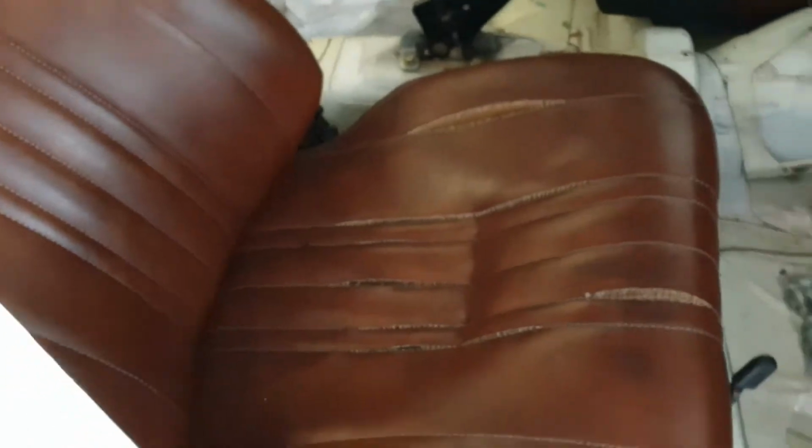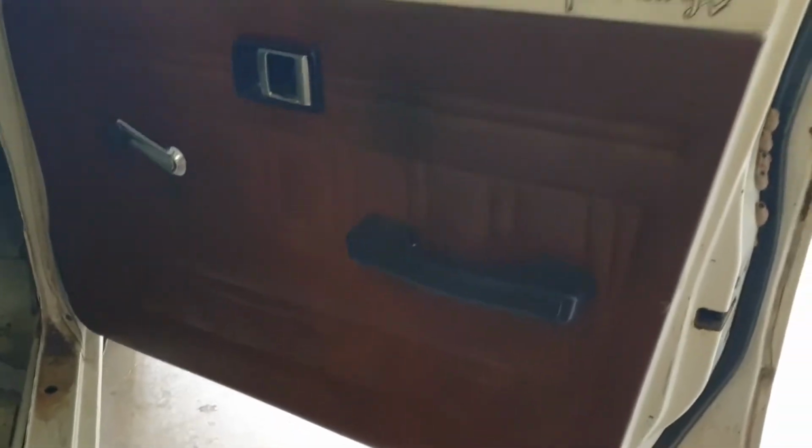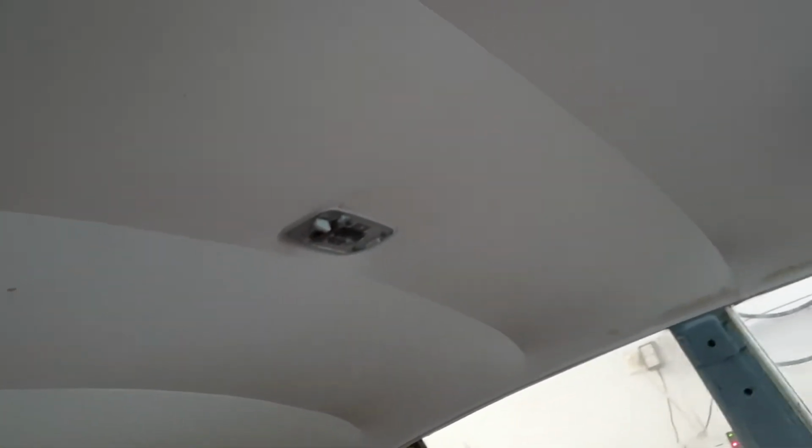But in saying that, the seats are ready to be retrimmed because they can't stay the way that they are. They're a bit ripped. The door trims on all the doors are in exceptional quality still. So whether or not I retrim these or not, I'm not sure yet. We'll find out, but they're in really, really good condition. The roof liner is excellent, so I'm gonna have to take that out and keep it in really good nick. But that's a massive thing for me. I love having a nice roof liner, so that's important.